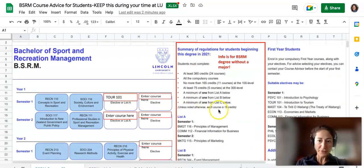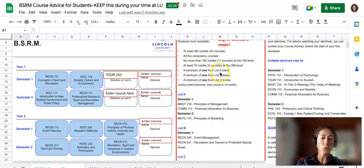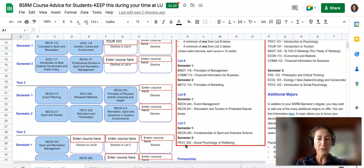Let me just finish up here. So you need at least 5 papers at 300 level. And like I said earlier, you need to pick one from list A, one from B, and one from C. Those are in your first year, and typically the 300 level papers are in your 3rd year, but I'm going to tell you about a specific situation where it's not.